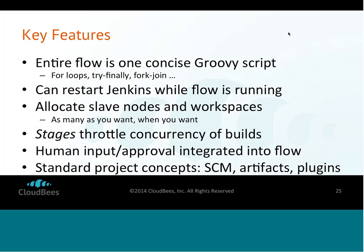So the key feature that I have seen: the entire flow is defined as one concise Groovy script, so no longer small jobs, one Groovy script, where I have for loops, try finally, fork, and join, and so on. I can restart Jenkins while the flow is running. Technically, we use Java serialization of the executing Groovy script to implement this. My colleague JC would be able to give you more details if you want.